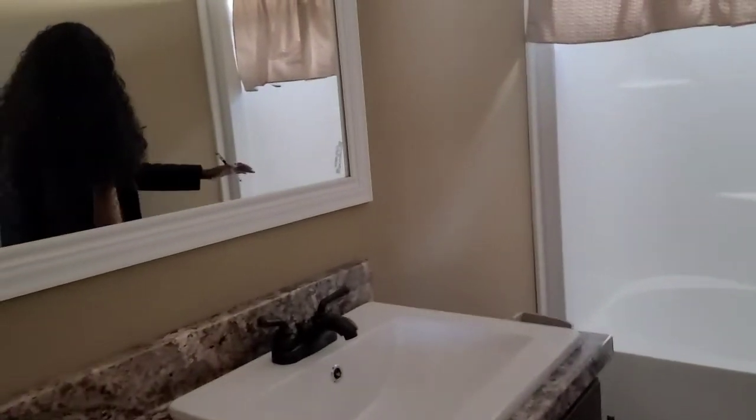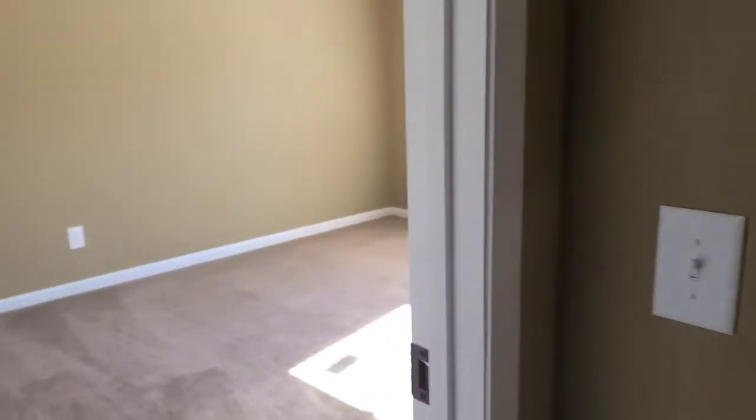Another bathroom, nice bathroom, nice tub. Usually you get a normal size tub, but this one is a nice big tub. I gotta figure out how to start filming since you're gonna be a realtor.